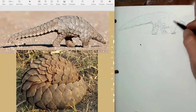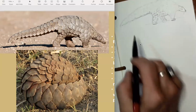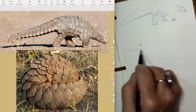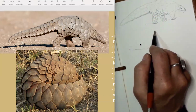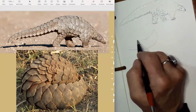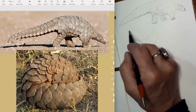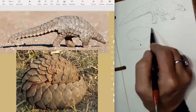And it's really interesting. Notice the direction these take. And then when it's curled up into defensive, you've got basically two parts. You've got, this is the tail coming around here. You'll see that like there. But then this is where the body comes in. And there it tucks in, you can see.